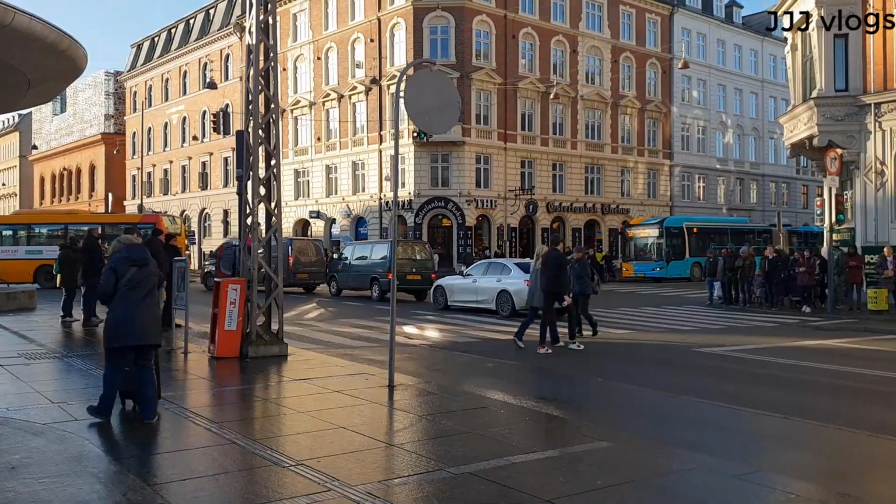So I will go to one salon to cut my hair. As you guys can see, it has grown really big. In the meantime, what you guys can do is enjoy these hyperlapses taken at Norreport.